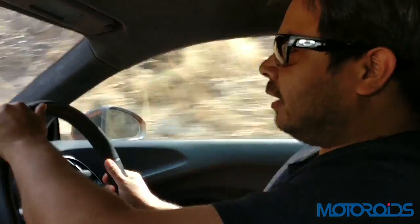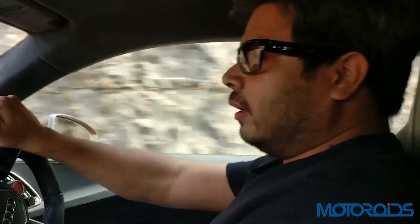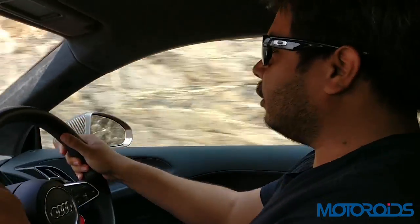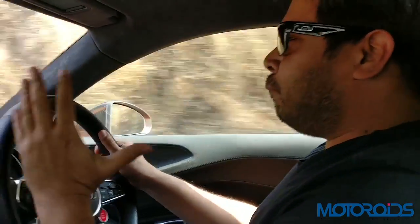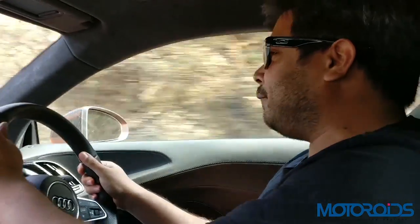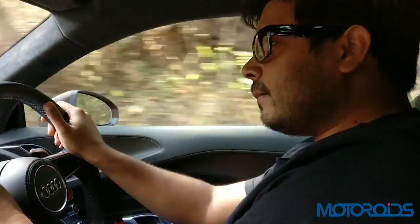Oh my god, I have never had this kind of an experience on a road going car ever. And I must say, this is probably the most enjoyable car on the road that I've ever driven, because it's fast, it's got the grip, it's got the control, and it's a free revving kind of a car, and it's unbelievably crazy. I'm enjoying myself to the hills right now. Absolutely mind-blowing.